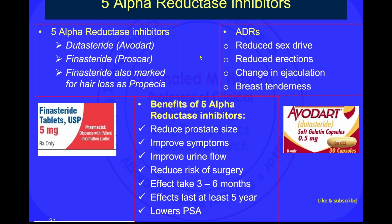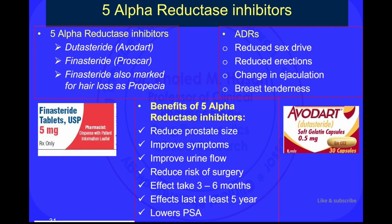Okay, the next group of medication we have 5-alpha reductase inhibitor. We need to be familiar with the medication names. We have dutasteride, finasteride. We have finasteride Propecia. We have finasteride Proscar, 5 milligram here. Then finasteride 1 milligram for hair loss or alopecia.